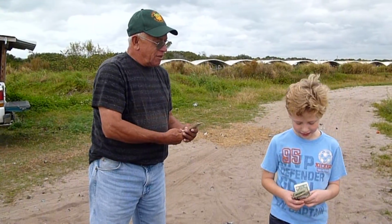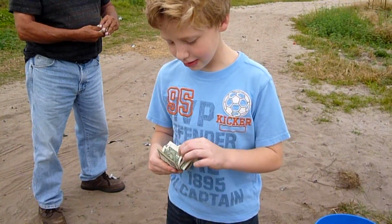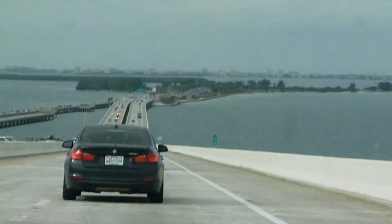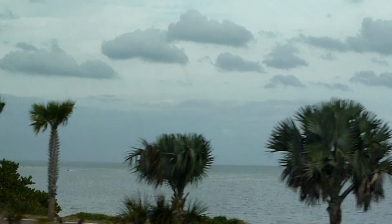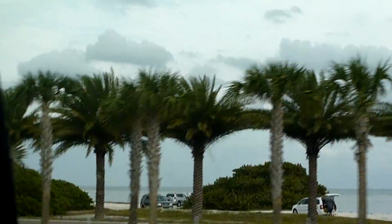Your cow has got you your money. You count it? Give me 10. Don't let it go, the wind is going to blow it. Now we head back home.